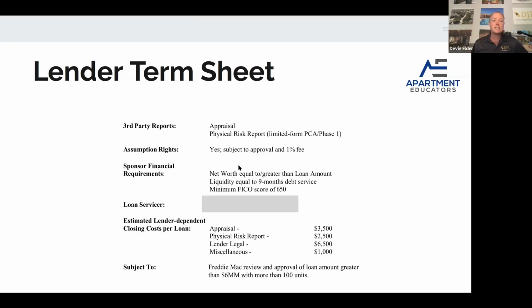Third-party reports. This is just the appraisal and the physical inspection that the lender's going to do. Assumption rights means that somebody else can go in and take over this loan, assuming they're qualified, and they pay a 1% fee. I don't really like assumptions. I don't see them get done a lot, but it is one more alternative, because if somebody comes in and assumes your loan, well, now you don't have to pay that prepayment.